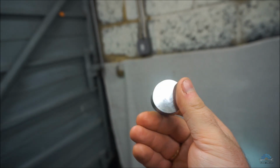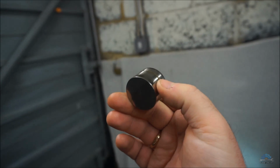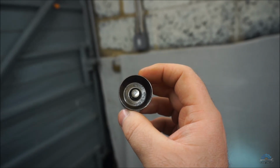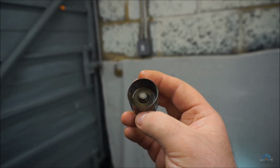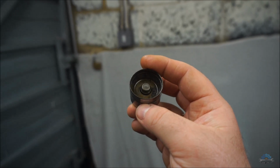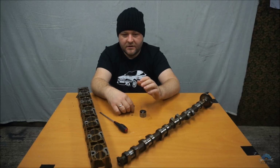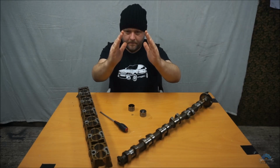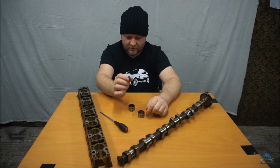And I know they rattle, so there are plenty of videos about M54 rattle where the part number is the same. They changed the design and never told anybody about that. And actually the lifter inside has a cone shape, where this is just straight.